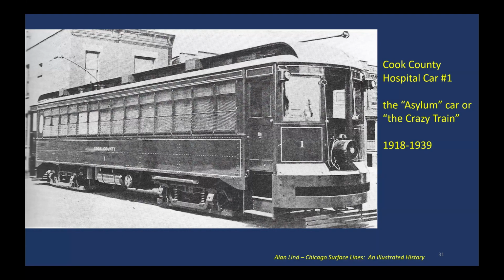It was Cook County Hospital Car number one, outfitted to take people from the Chicago Hospital for the Insane, whatever the real name of it was, down on the near west side of Chicago, out to the Dunning State Hospital, and then down to the state of Illinois Manteno mental hospital, where it would run down on the Chicago and Interurban Traction Company to get there. It was known as the asylum car, and it had a particular schedule.